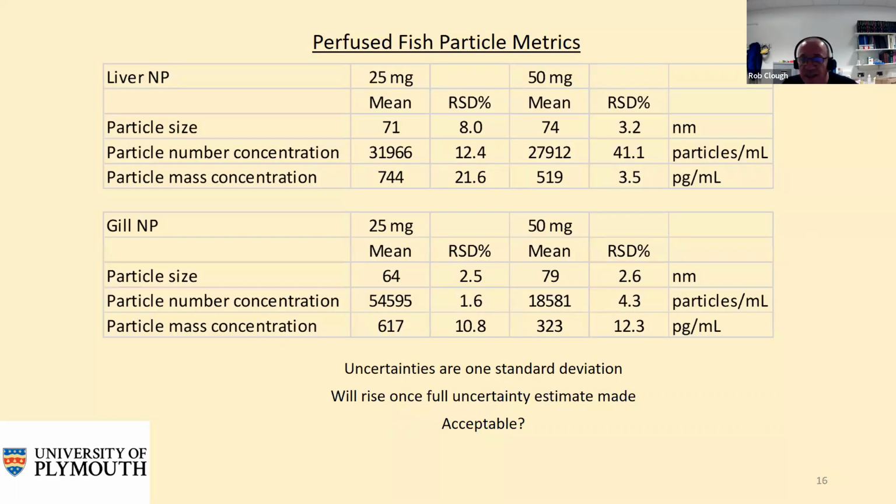So one table again to put the material in. I'll just concentrate on the particle size at the moment. RSDs over the 3 different replicates are coming out at about 3% for both the gill and the livers, which is fairly good from what we thought, from overall 9 replicate measurements.